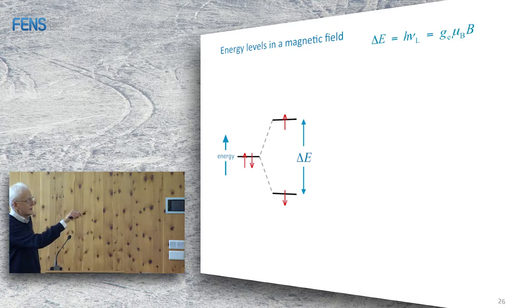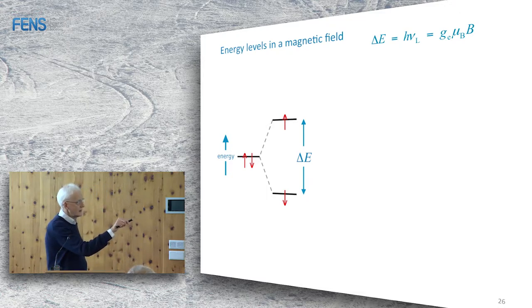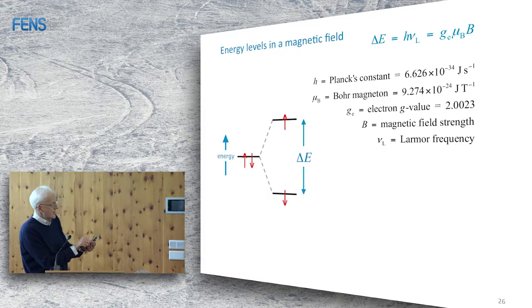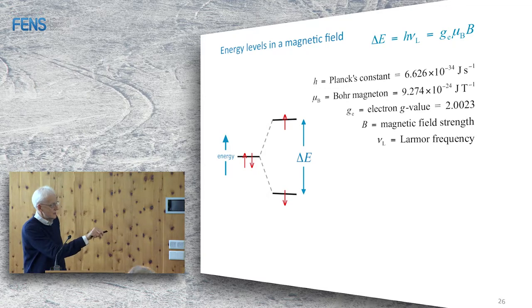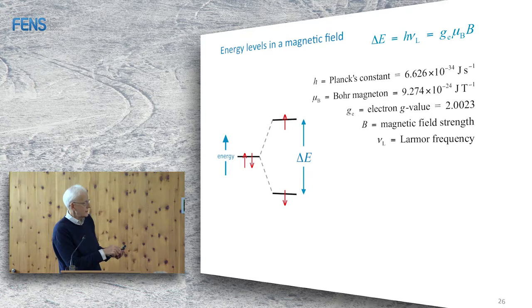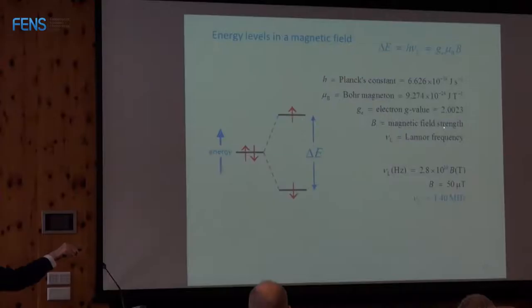The energy splitting we can write as Planck's constant times a frequency, known as the Larmor frequency, equal to this product here. H is Planck's constant, mu B is the Bohr magneton, another fundamental constant, GE is the so-called electron G value, just a little bit bigger than 2, B is the strength of the magnetic field that caused this splitting, and nu L is the Larmor frequency. If you put numbers into this equation, you find a Larmor frequency given by this expression.